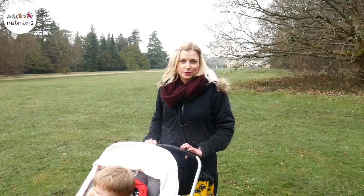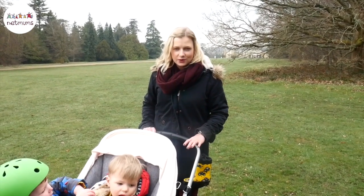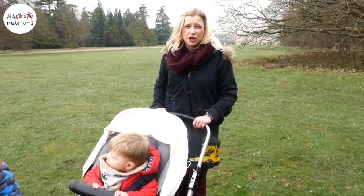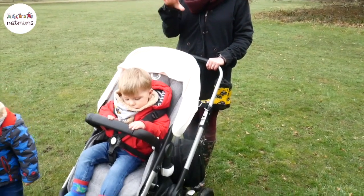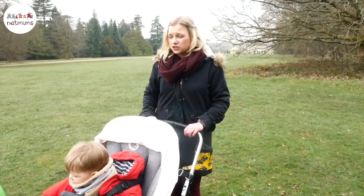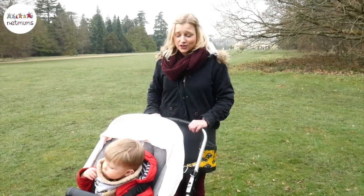Today we have brought the Bugaboo Fox down to a local woodland area, just so that we can see what it's like on slightly rougher terrain, and it's amazing. It's so light, I can push it over the bumpy kind of pebbly tracks or up and down on the woodland bits, and it's absolutely fine. You can do that with one hand. So yeah, it's easy peasy, no work at all to push this buggy out here.